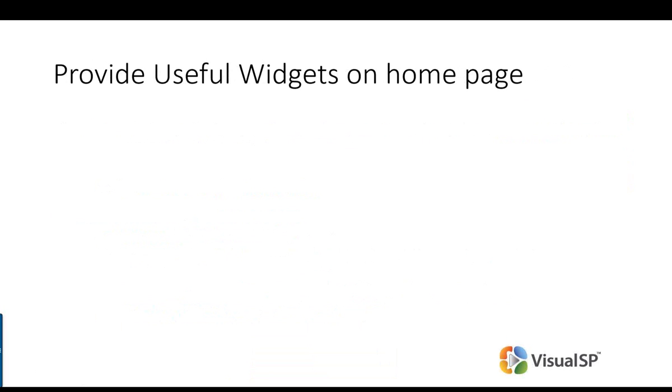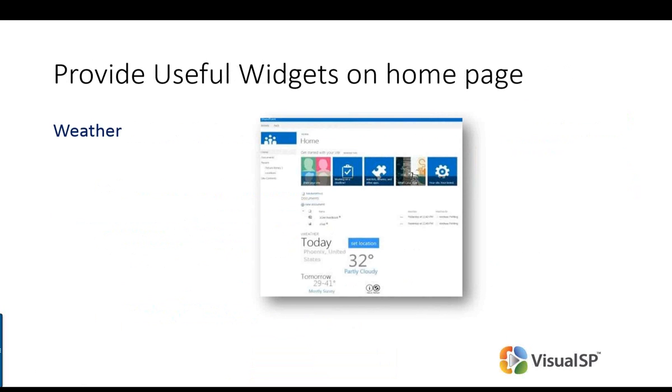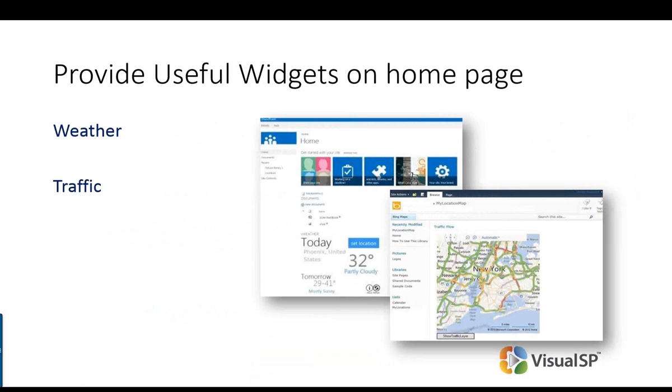What's important to them? Well, if you're commuting, you know what's important to you? Weather is important to you. Weather of where I am, weather of where my home is, very important to me. Traffic of my location to the location that I need to get to, very important to me. Maybe you can automatically get these addresses from their profile, work address, home address, show the traffic, show the weather. Very, very possible. There's widgets out there, there's web parts out there that you can buy, that you can build, that will give it to you.